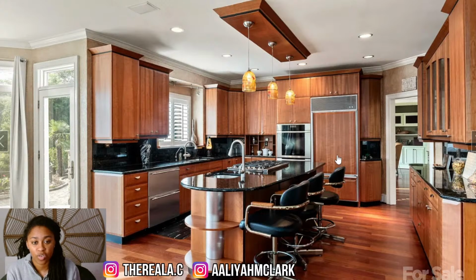It looks like this is the refrigerator right here. You've got a decent amount of counter space. It's not a crazy amount, like if you really look at it, but I do really like this kitchen. I don't know how y'all feel about it. Let me know if you like the kitchen or not, because maybe it's too much wood for you guys, but I'm a fan of the wood.